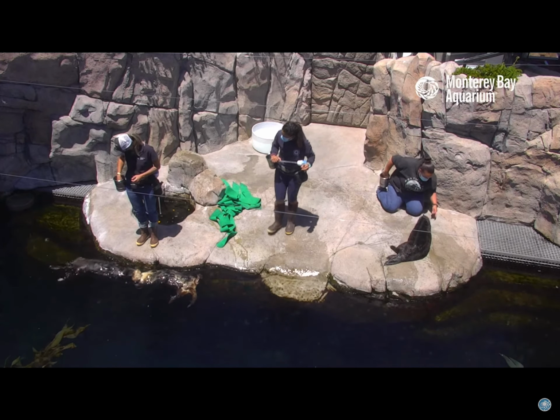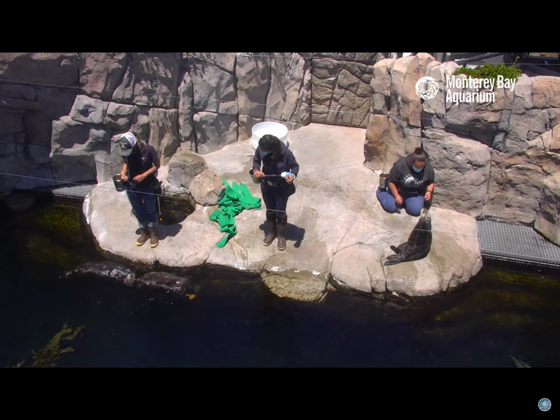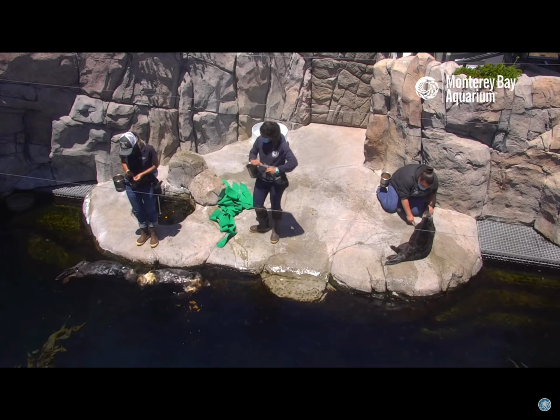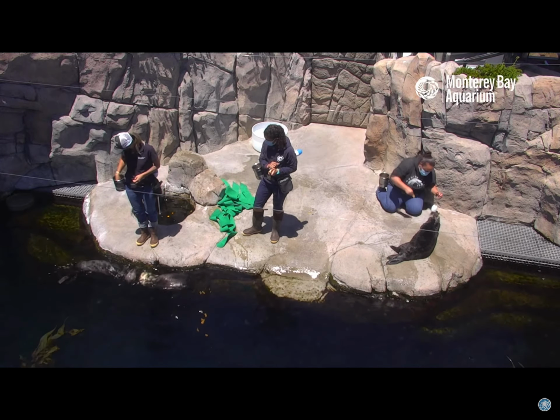And sometimes if an otter chooses to not do those behaviors, that is totally fine. It takes a lot of time and patience to work with our otters and to build those trusting bonds and relationships. So if an otter chooses to not do a behavior, that's totally fine. They will go ahead and redirect and try again.